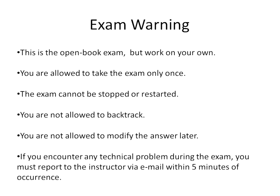If you do encounter any technical problems during the exam, then you must report to me and send me an email within 5 minutes of the problem occurring. I really need to know right away when it happens, so that I can send you the information or instructions on what to do for the rest of the exam. Okay.